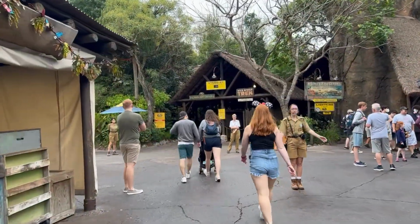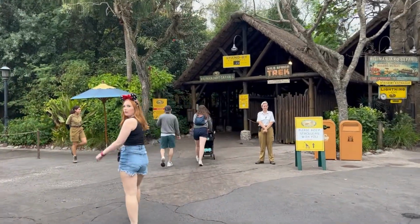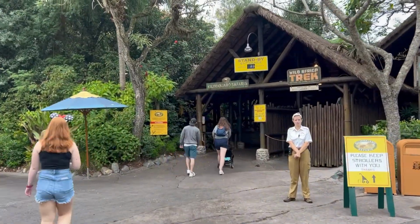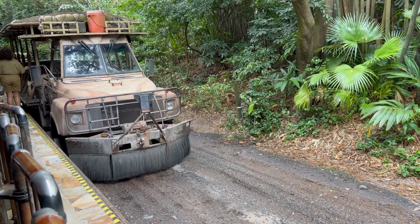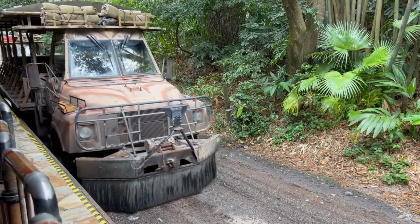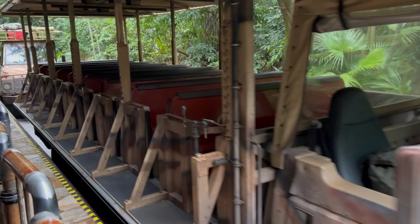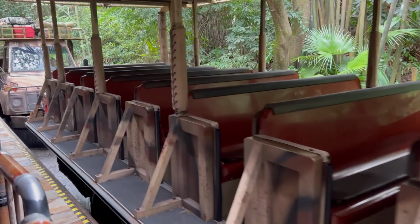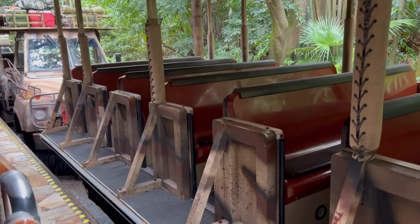All right, it is a posted wait time of 35 minutes for the safari. Not the best wait time, not the worst. Let's jump in. On our truck. Here be our truck. We are row number 4.